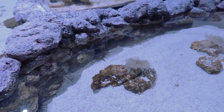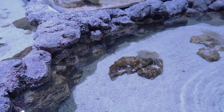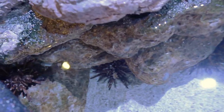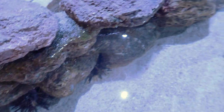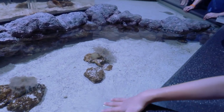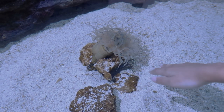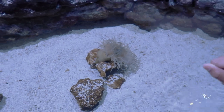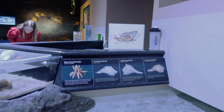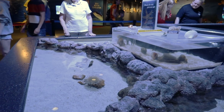So there are white urchins and purple urchins and pencil urchins. The pencil urchins are the ones that have the bigger spines. Oh, okay. I see, like right here. Yeah, this one. Go ahead, touch it again. This is the slate pencil urchin. The slate pencil urchin is the one we saw in the corner with the bigger points.